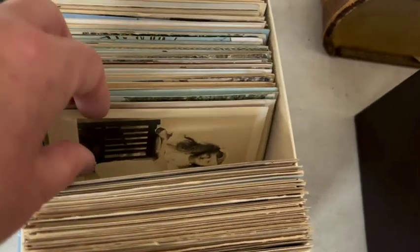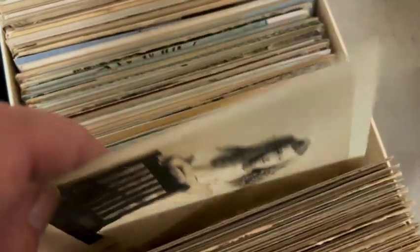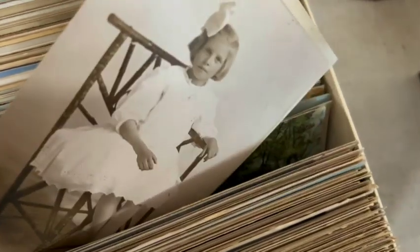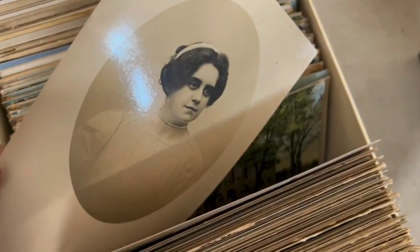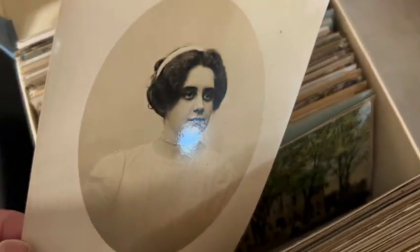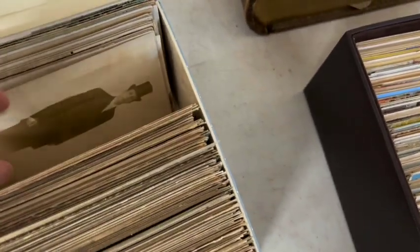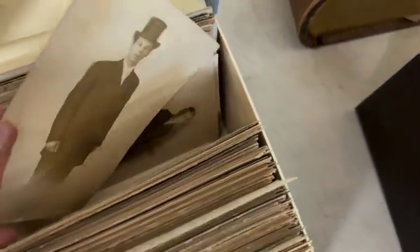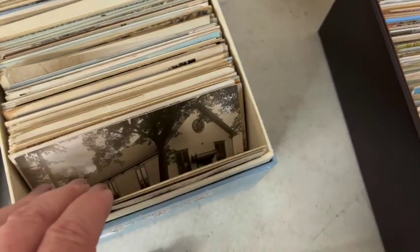I've had postcards in the past, but I really don't have time to sell that number of them at this point. Oh, pretty little girl. I was trying to figure out if she had eyeliner on. Doesn't it look like it? Or maybe her hair is so dark, her eyes just look like that. Look at this dapper young fellow. He's really young. He looks like he's 15 years old. Looks like he's wearing his dad's clothes, right?